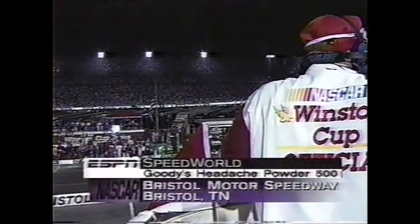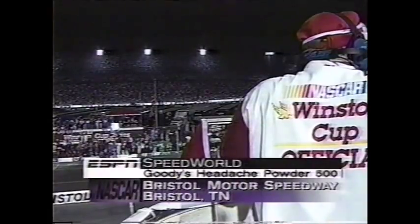Well, we'll take a break here. We are under a red at the end of 258 laps because of a crash involving, among others, David Green. About to go back. Get ready. Here we go. Great quiet.